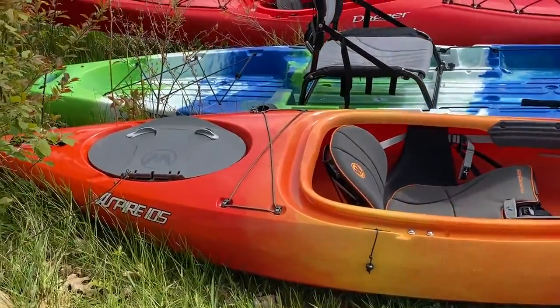A lot of recreational kayaks are only going to have a little bit of dry storage where you can store the important stuff like your phone or your wallet or your keys, but really is not going to have a ton of extra storage on these recreational kayaks for any extra gear. So if you plan on being out on the water for a long period of time, we want to make sure that you have enough dry storage to be able to enjoy that time out on the water.